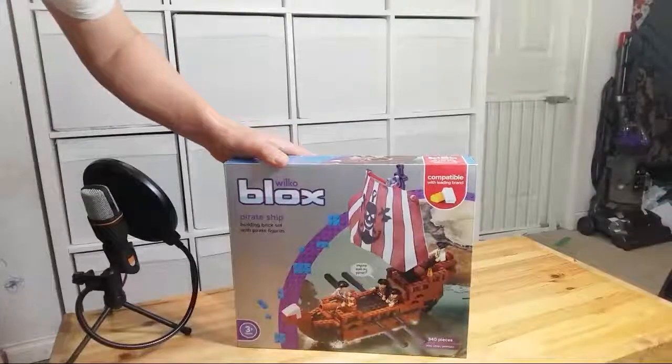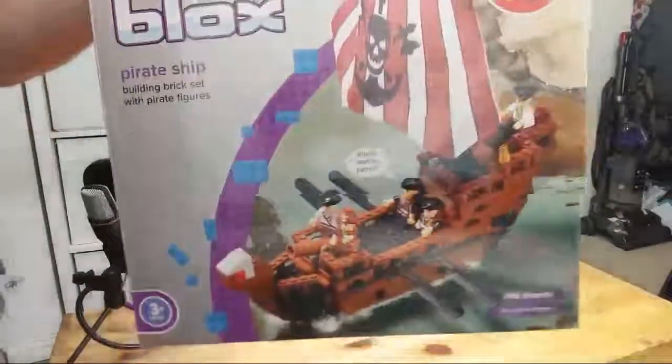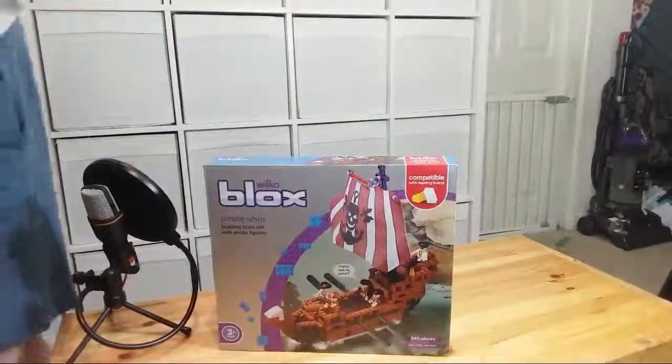Okay, we're going to be building the Wilko Blox Pirate ship quite soon. I'm just going to get this set up here. Give you one moment.